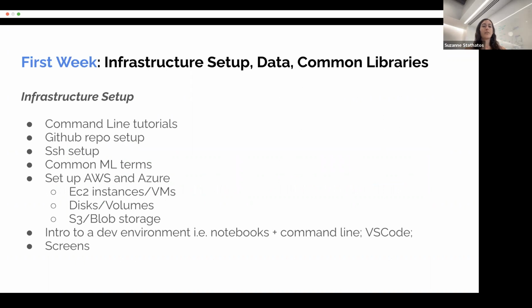Yeah. So I went over most of this. We taught them all of these command line related things. So what are your takeaways from these? Like, what are the biggest bottlenecks, or what would you do differently?